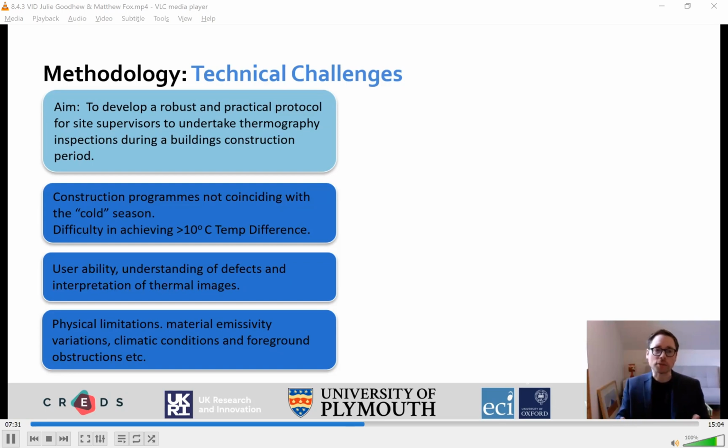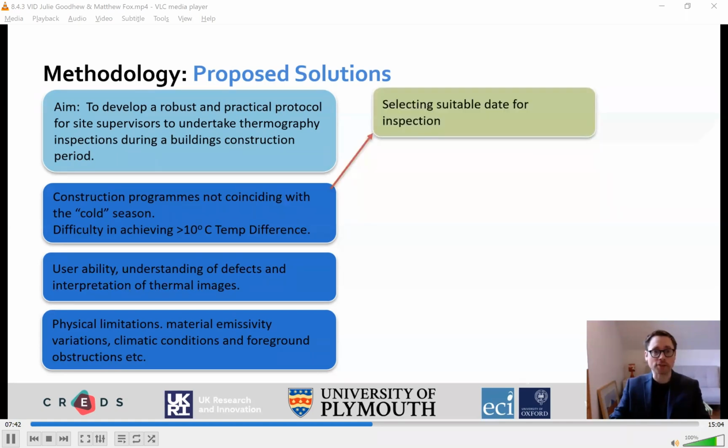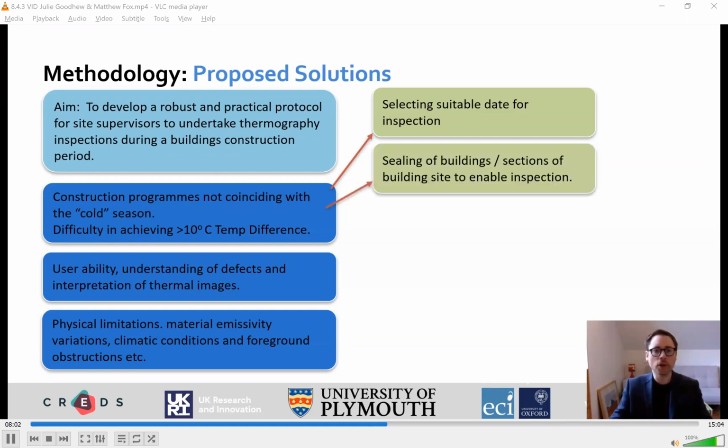So these are some of the challenges that we need to really hone in on and address, and that's what we're hoping to do by proposing a range of different solutions for this project. So the first of which is selecting a suitable date for inspection. We're going to try and choose construction projects where they're working on thermal parts or thermal components of the building over the cold season. And that's going to help us to really test the methodology that we're using.